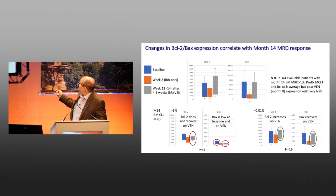In terms of the limited MCL1 and BCLXL data that we've got, there does seem to be a slight signal that those patients who have a poorer MRD response have higher levels of those after exposure to venetoclax. I think a challenge, though, if you're going to bring this into the laboratory, is that there are patients who respond very well who have that sort of baseline level of BAX, so it's quite difficult to find an approach that will work in the diagnostic laboratory.